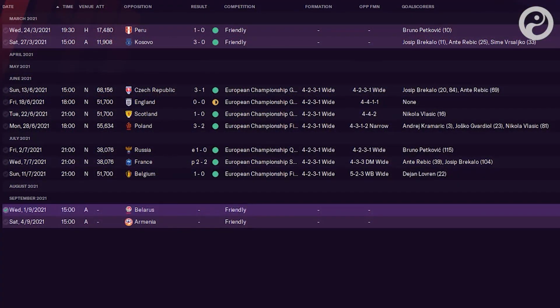Now, Croatia did have quite an interesting path, of course, getting through the group unbeaten, then beating Poland in the first knockout round 3-2, and actually getting through the quarterfinals and semi-finals without winning in 90 minutes. They beat Russia in extra time and then beat France on penalties before beating the Belgians and grabbing the trophy.